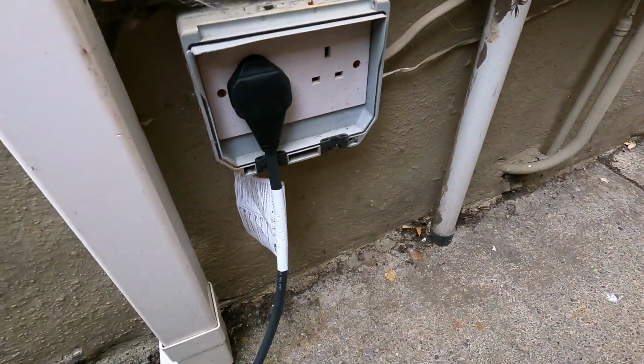As you can tell, just using what's called the granny cable today. Pin socket.